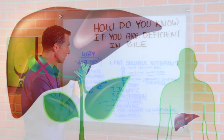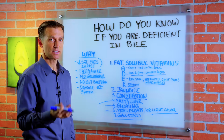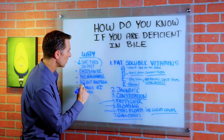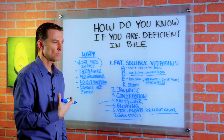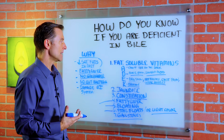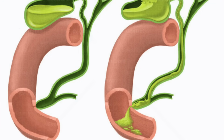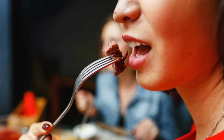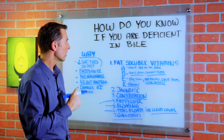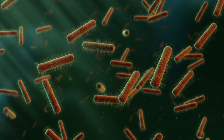Or let's say you don't have a gallbladder, it was removed. Well, you're going to be bile deficient, in which case you need to take some bile salts after the meal. All right, no gut bacteria or lesser amounts of gut bacteria. Your bacteria is there to help you recycle bile. Over 90% of the bile in your body is recycled. And when you eat, your body is very efficient at recycling this bile over and over and over to extract more and more of these nutrients from the food that you're eating. So we really need this gut bacteria for that.